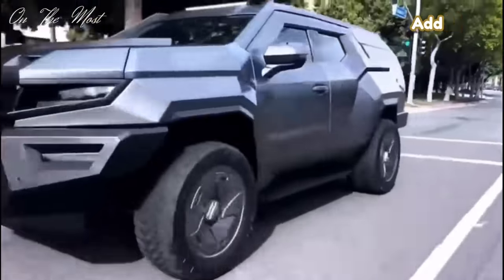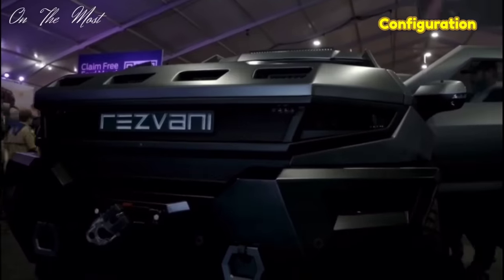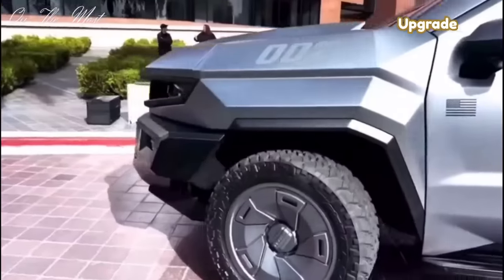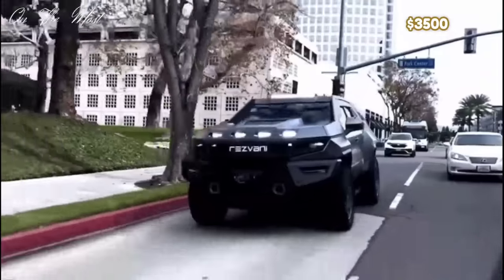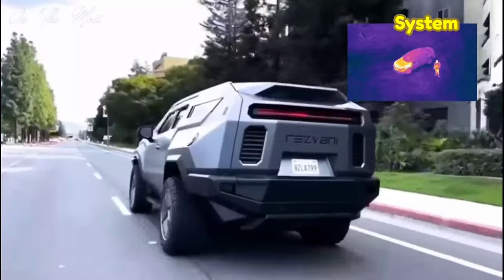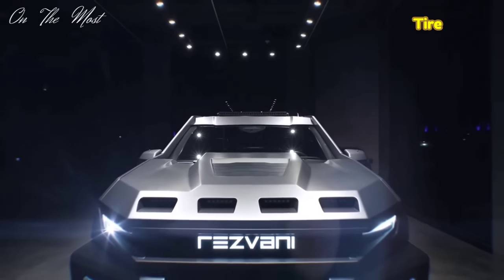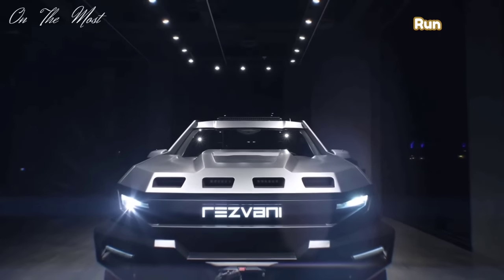If you're looking to add even more capability to your Vengeance, several optional configuration packages are available at an extra cost. You can upgrade to the heavy-duty tow package for an extra $3,500. The night vision system is well worth the extra $8,500, plus the $3,500 tire inflation and deflation package will save you a lot of money in the long run.